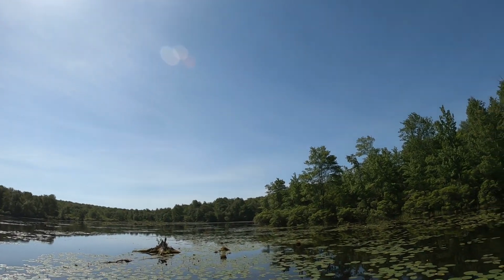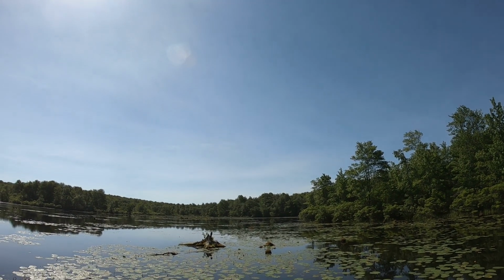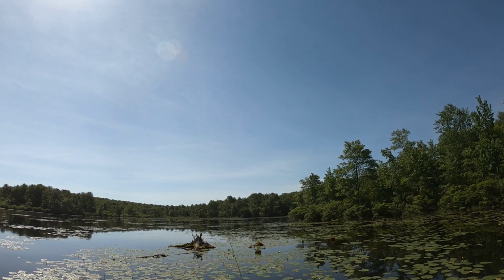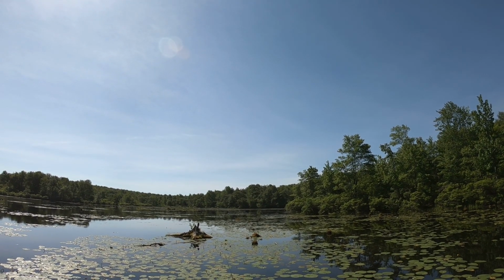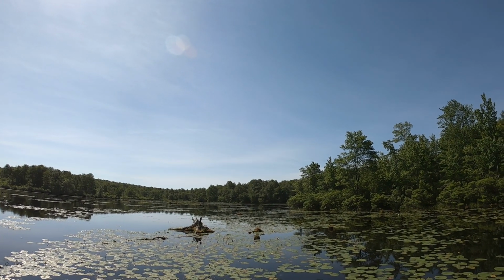Well, we're fishing some pretty heavy cover here. And had three or four on here, but can't seem to get them hooked up and land them. The cover is so heavy, that's why.